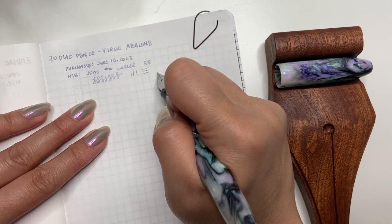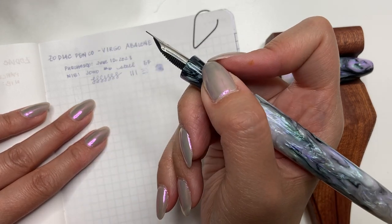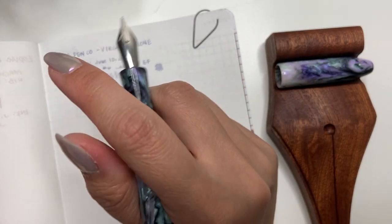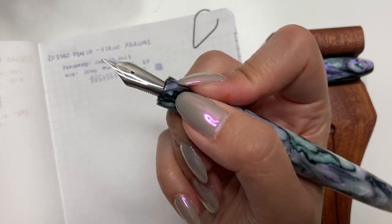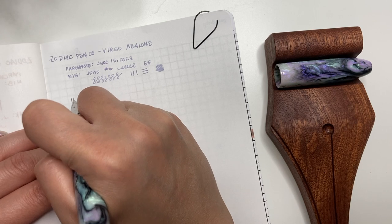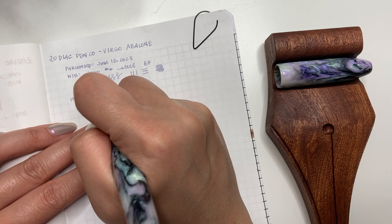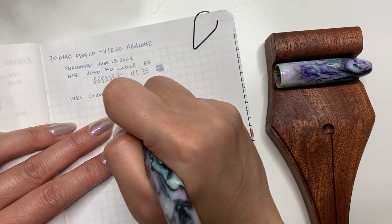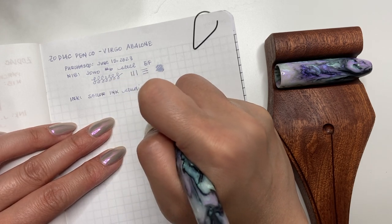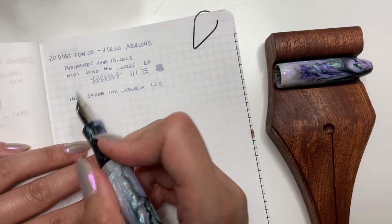Smooth, just like a regular extra fine nib, and it is just the way that I like it in terms of its width. I don't want to say it's like a needle or a nail or anything, but it's just the right amount of fine that I like. So the ink that I put in here, I thought was a very good match. It is Sailor Ink Studio 123. And doesn't it match? Like, absolutely beautifully. Gorgeous.